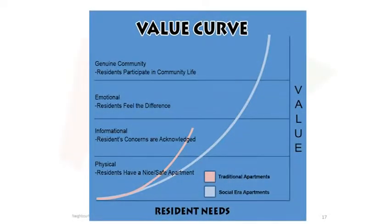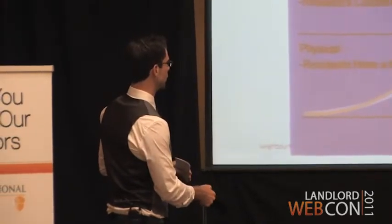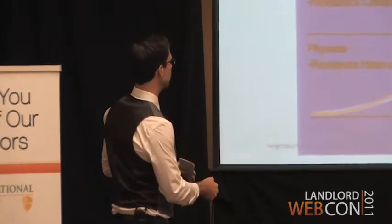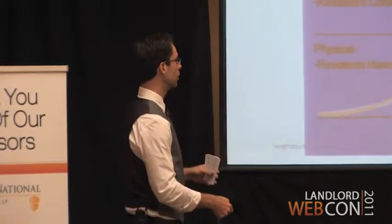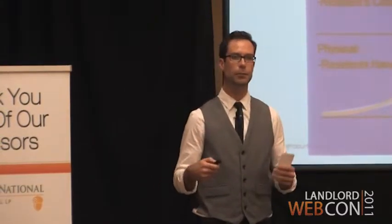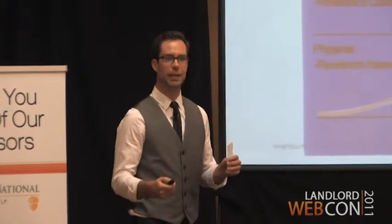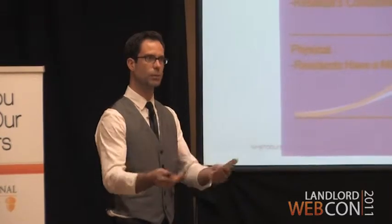So, in the past, I hope you can see this, this is what I call the value curve. Right here is meeting physical needs, and this is informational, and this is what I would call the basics. So this is kind of what we've already covered. And traditionally, this is all a resident has required. As a property manager, I think it was Jeff who was talking about it before, you could be that faceless person without a brand, without a web presence, and just do business that way.